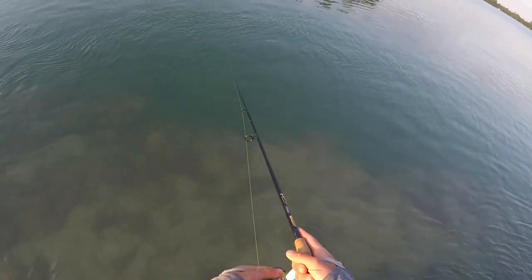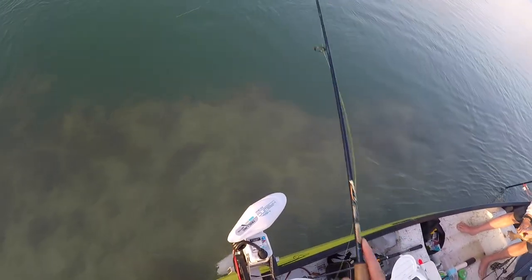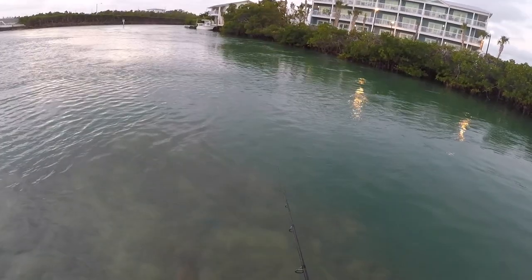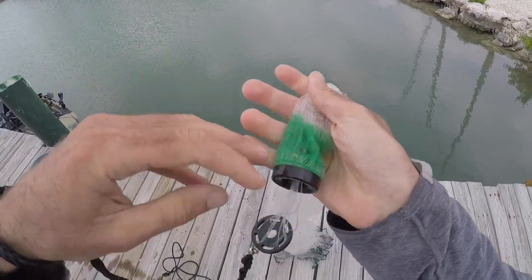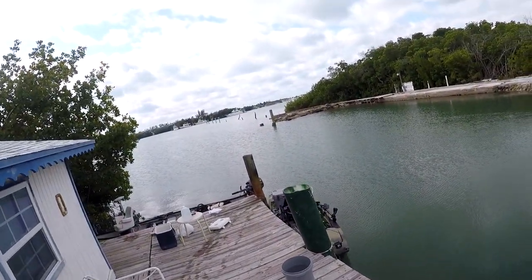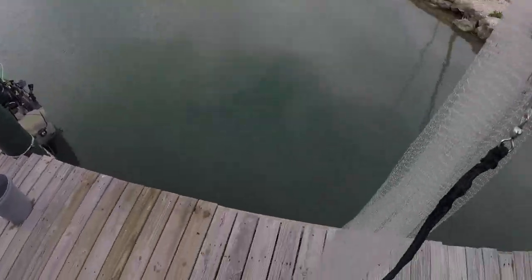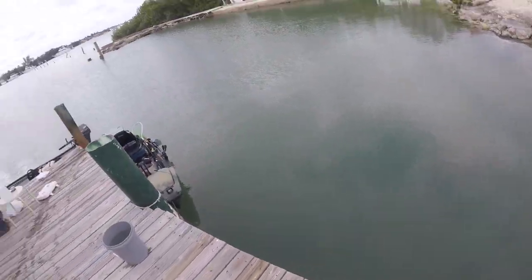Lucas got three of these big snappers on live bait, and I was throwing a jig, and I couldn't catch anything on the jig. But eventually, sun went down, we called it a day, and then the next day, we got back out there. All right, guys, so we're about to go out here. It's like 9, 10 o'clock in the morning. We had a late start. It's blowing. I was up at like 4, and it was super windy. That kind of kills the motivation.